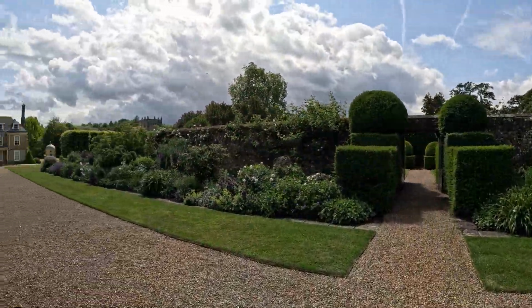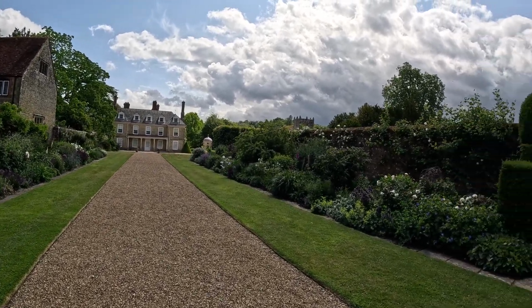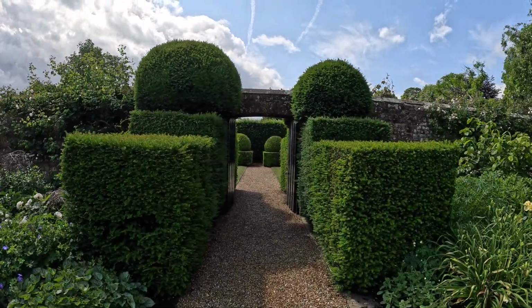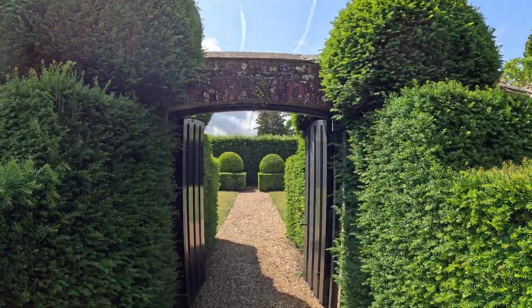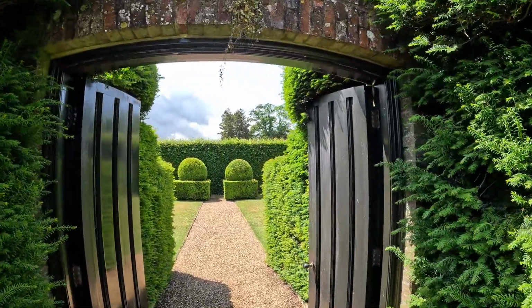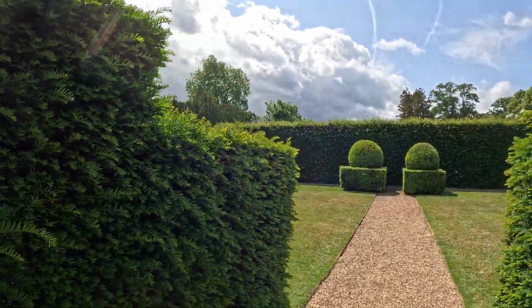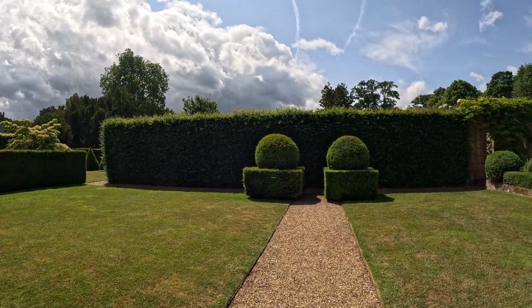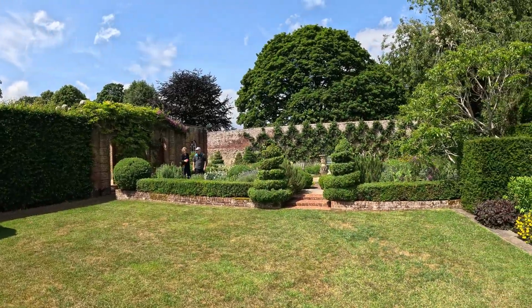Come out of that little walled area. It's very nice. Just going across to another walled area of the garden, of formal gardens. I say everything here so far appears to be in really lovely condition. It's all beautifully looked after. Here we go, more formal gardens. It's all divided up into individual rooms in here, I think.